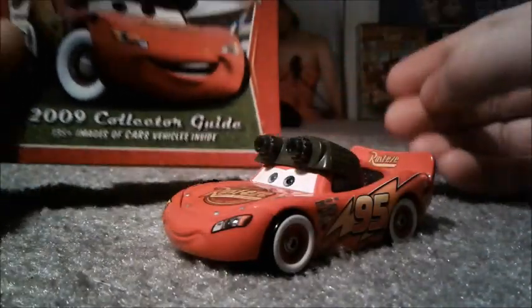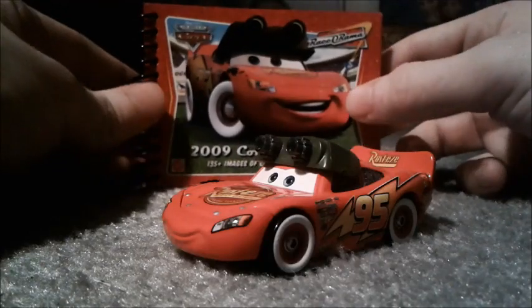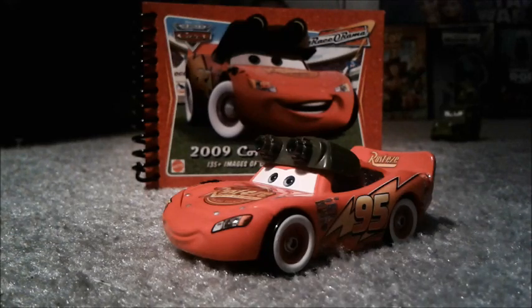So yeah, that is pretty much it. Just use this guy, prop it up. That is pretty much it for this throwback review of Night Vision Lightning McQueen with the 2009 collector guide. This guy is actually a little bit rare, but not too rare. I think he's only about 15 or 20 bucks, which is not bad, especially considering how old he is now.